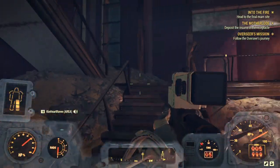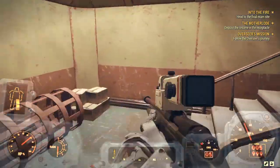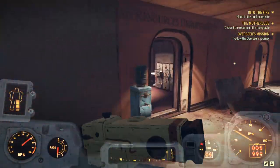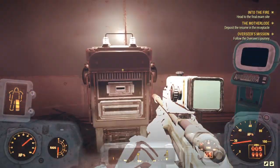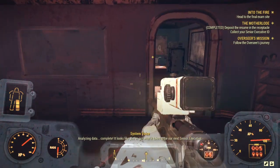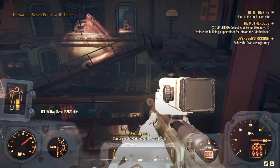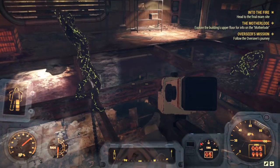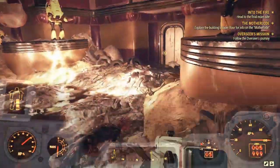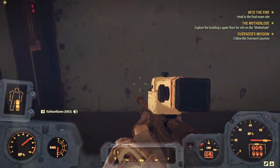So once you have the resume, we're going back to the 3rd floor. I'm going to deposit the resume in the receptacle. And now you can grab your ID. And then we are going to head back down to the lobby. I'm going to take the elevator now that we have the ID card.